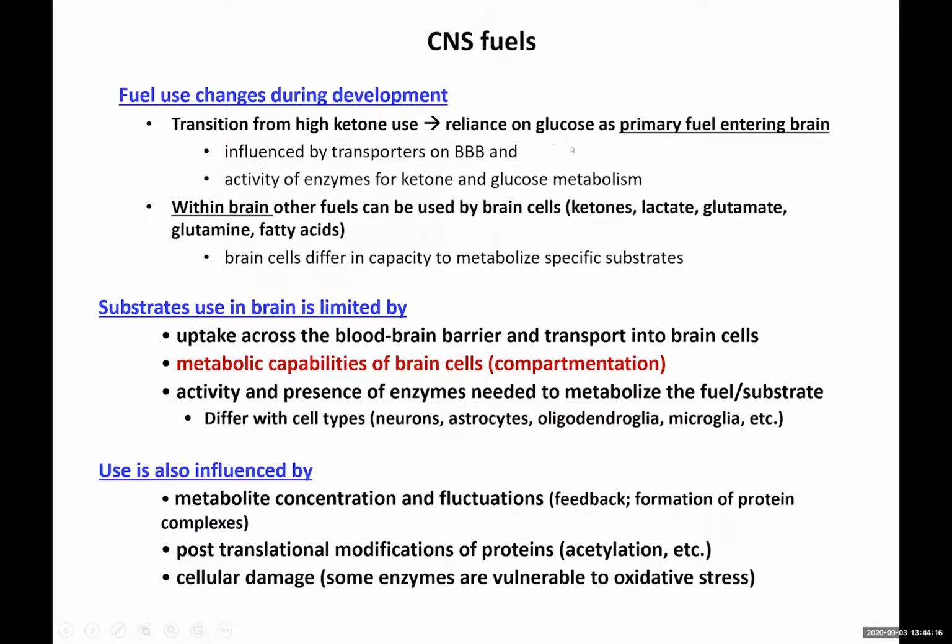The brain transitions from high ketone use during the suckling period to reliance on glucose as the primary fuel entering adult brain. This is influenced by the level of transporters on the blood-brain barrier and the activity of enzymes for ketone metabolism, which are high during early development and then decrease, and for glucose metabolism, which increase with maturity.